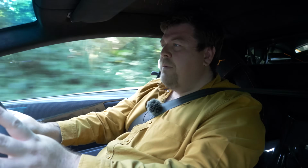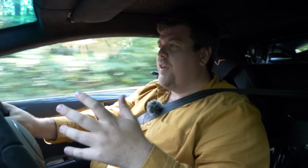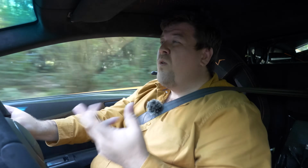And believe me, I know there'll be a lot of people that say, oh, you can never really tell what a car's like until you're absolutely thrashing it. And there's a definite truth to that. You certainly wouldn't know what its on-limit behaviour is like driving at these kind of speeds.